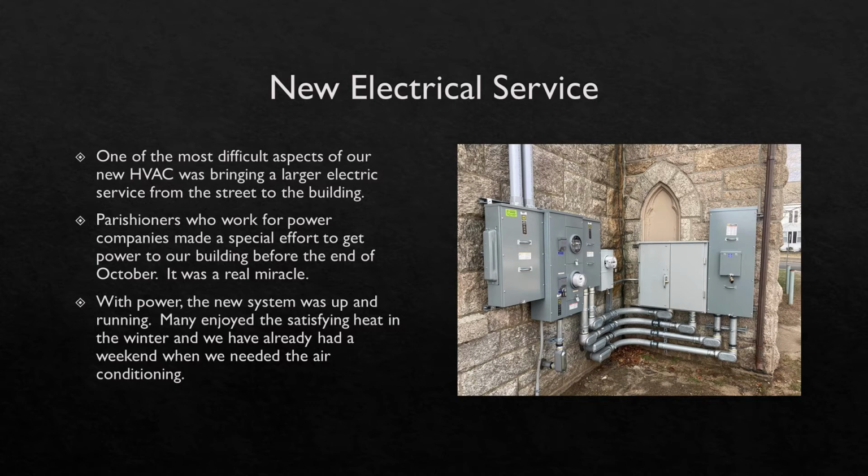We had parishioners who were able to make some connections and prioritize the work that needed to be done. And by the 1st of November, we had electrical power, and we were able, before Thanksgiving, to have the heat that we enjoyed through the winter, and now, of course, the air conditioning that we're looking forward to for the summer.